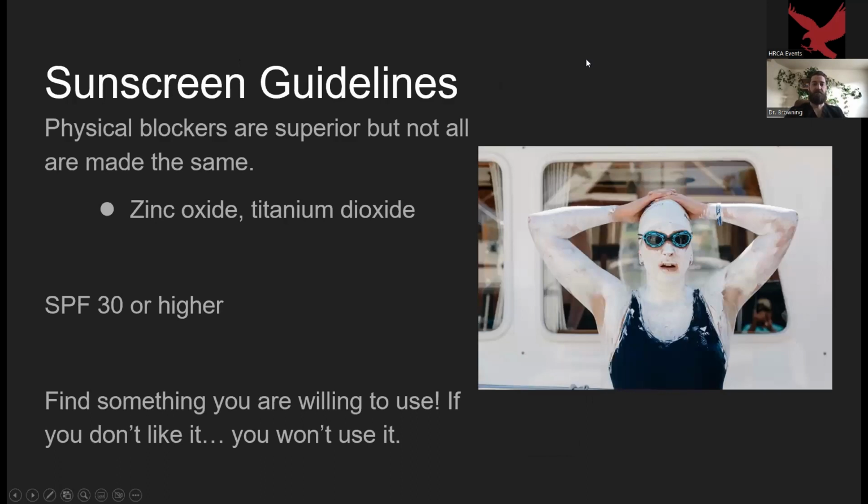All right, so some sunscreen guidelines. You can see this person here has clearly put on probably pure 100% zinc, and they are likely about to go on a long swim. This is probably somebody who's about to go on an Ironman triathlon, and they really need that protection long term. So that's why they look like Casper the Ghost. That is a zinc oxide, very likely based on the way it looks.